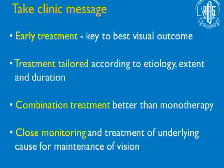So at least from my presentation, the take-home clinical message is: as soon as you see the patient, go ahead and start the treatment, whatever best option you have available, depending upon the etiology, extent and duration of the insult. And the combination treatment, I believe, will really do well. Close monitoring and treatment of the underlying cause is also important, because if you have active AMD or PCV, you have just done this subretinal surgery, but you still have to monitor them for the active disease and treat them with anti-VEGF injections or the best possible option.